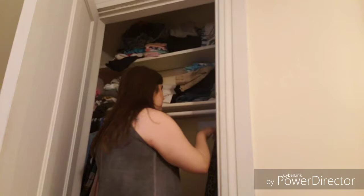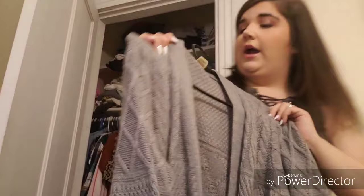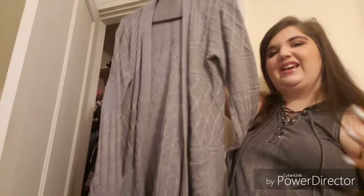This top I just bought not too long ago. Super, super cute. It flows on me just the right way. It's like a quarter length top. I really, really love it. So I am gonna keep it. This cardigan, oh, I love this cardigan. I got it at Walmart a couple years ago, but it's chunky and it hangs nicely. So I am gonna keep it.